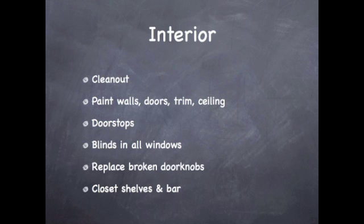One of the preventive measures that we take is we install a doorstop behind all the doors so that we reduce any damage to the drywall. A little $5 fix can save about $30 in repairs down the line. We also add blinds in all the windows. We don't go real expensive with the blinds. We just use the budget type mini blinds in all the windows.